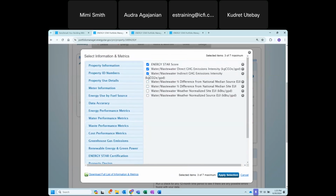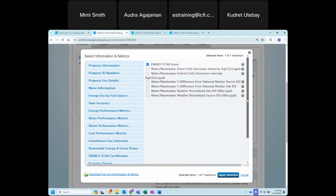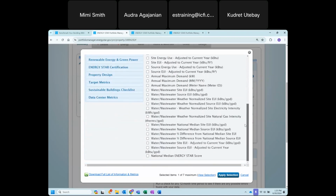So I'm just going to deselect, and we'll keep Energy Star score, but I'll select 6 new ones. So I'm going to click into Energy Performance Metrics, and then from here scroll down to the bottom, and you'll see there's several water and wastewater options for you to choose from. So I'm going to choose, let's do the weather normalized electricity intensity, natural gas intensity. Let's also do national median source EUI.